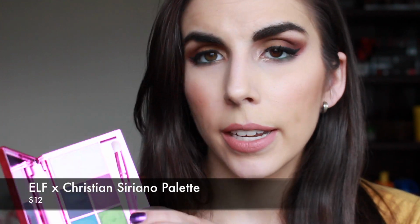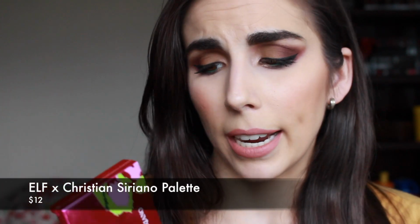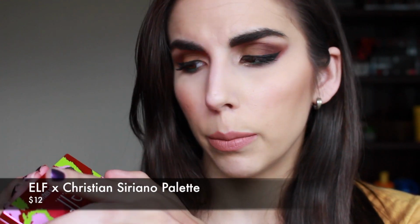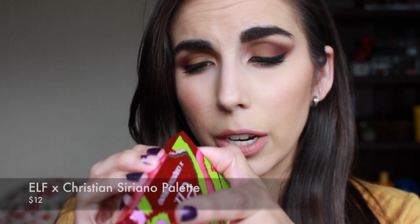I also got the e.l.f. and Christian Soriano eyeshadow palette. Packaging here is really, really nice. They did a very good job. It's a magnetic closure there, so it's very nice, very smooth, very secure, like it wouldn't accidentally open on you. And it also has an actually decent brush. This is a nice palette, but for the price, I would say not worth it.